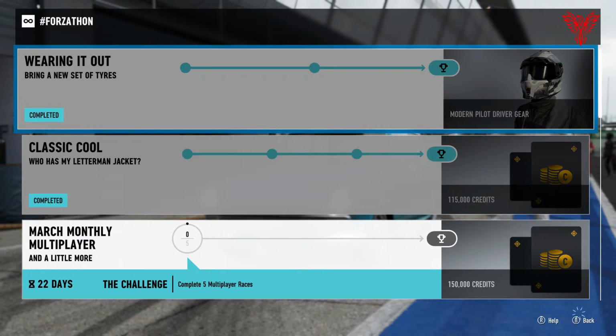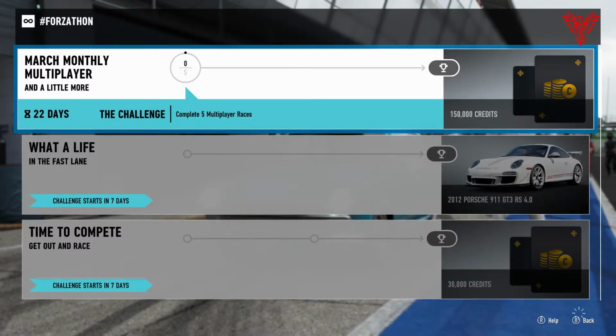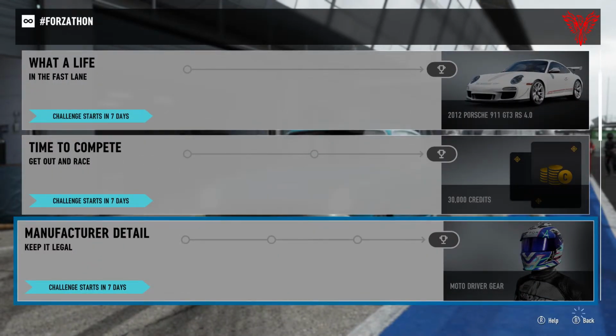All that's left now is to see what we've got ahead of us for next week. First off, What a Life in the Fast Lane. That is for the 2012 Porsche 911 GT3 RS. Then there's Time to Compete, Get Out and Race. That's for 30,000 driver credits. And then there's Manufacturer Detail, Keep It Legal. And that's for the Moto driver gear. So that is what we've got, your 1-step, your 2-step and your 3-step challenges for next week.